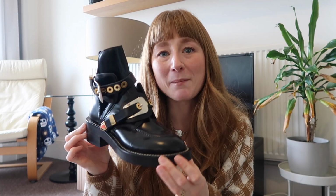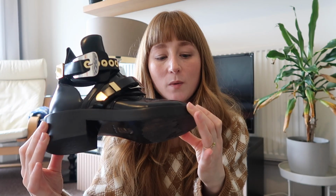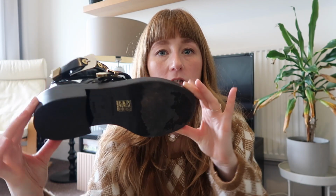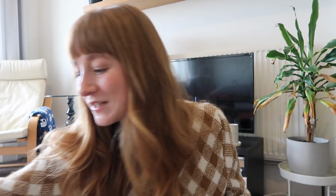But I'm over the moon with these. These are in such good condition as well. They have been worn, but really not badly, and I'm very, very, very happy with those. So those are my new Balenciaga boots, and I cannot wait to wear them today. I'm definitely going to be wearing them out today. I'm very excited.